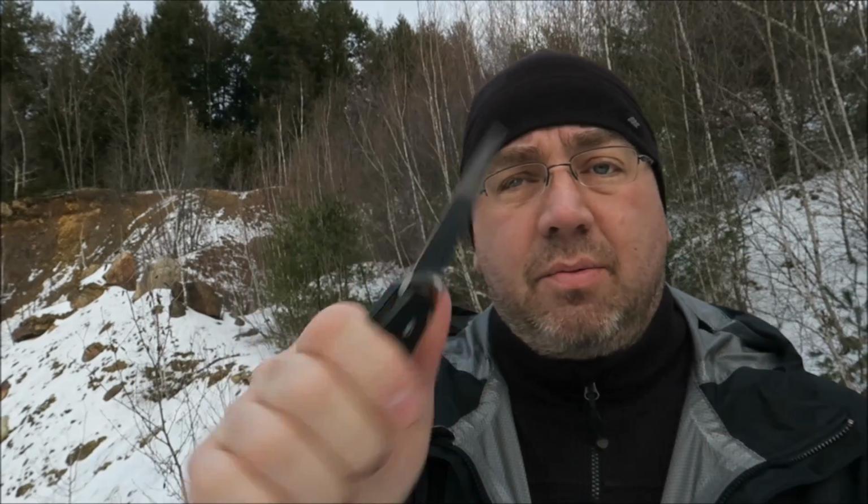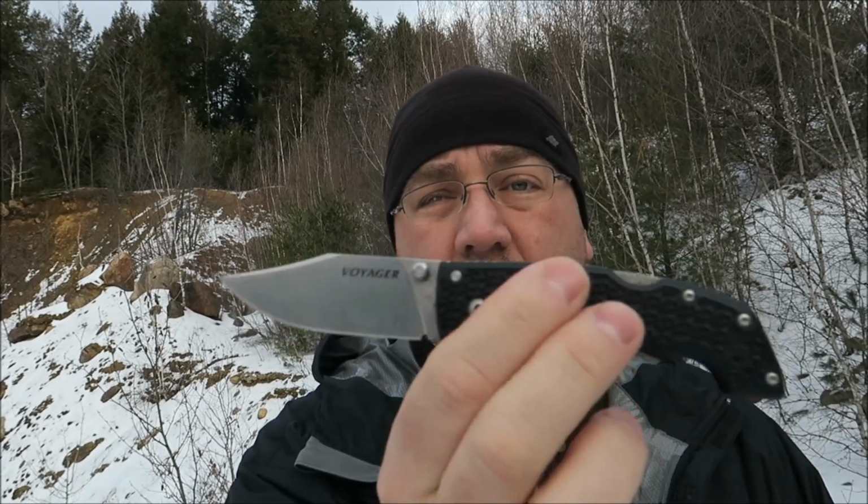But if you're thinking you're getting one of these, whether it's this one or the larger version, it's such a very strong knife. Seriously, pick one up. Cold Steel Voyager, good knife. Very happy I bought this.